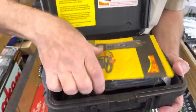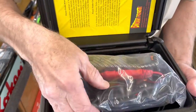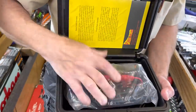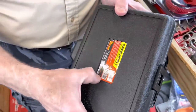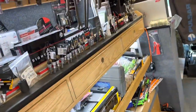And we got some Power Probe 3s. Oh, that's the carbon. Very nice. Power Probe 3s. It kits with the box with the 20-foot cable, 20-foot extension. And I believe it's 185 on these. Very nice.